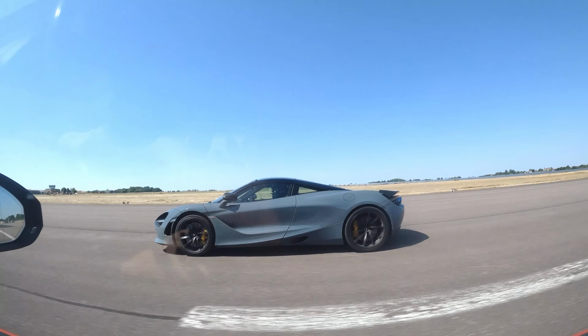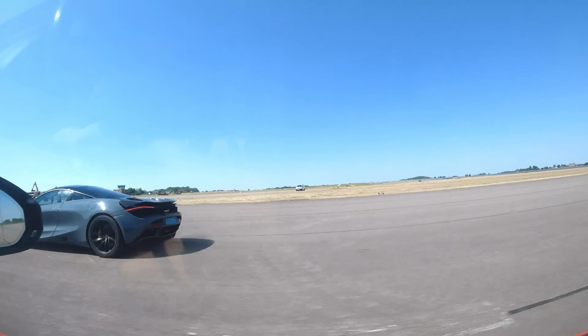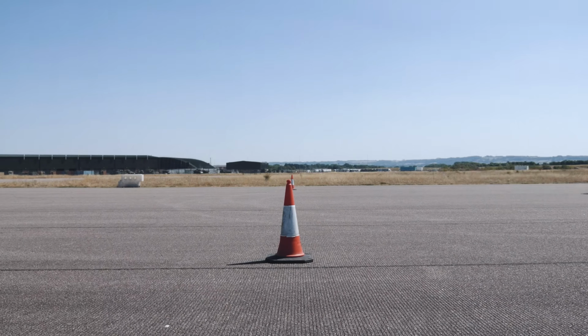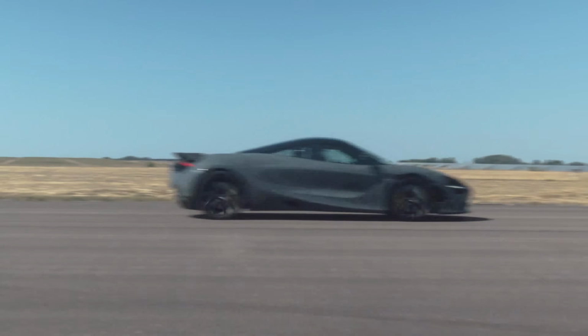And that time, the rapid McLaren shows who's boss and beats the TTRS to the finish by around a car and a half's length. Now that is what I call entertainment.